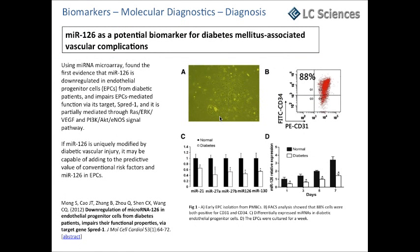So this was basically just looking at the overall profile, and then if we move on and look at a particular microRNA as a biomarker, this paper just came out earlier this year in April, I think. It revealed that microRNA 126 can be potentially used as a biomarker for diabetes mellitus associated vascular complications. And what is shown here is basically the normal and diabetes samples and how the microRNA expression levels are really downregulated in the diabetes samples.